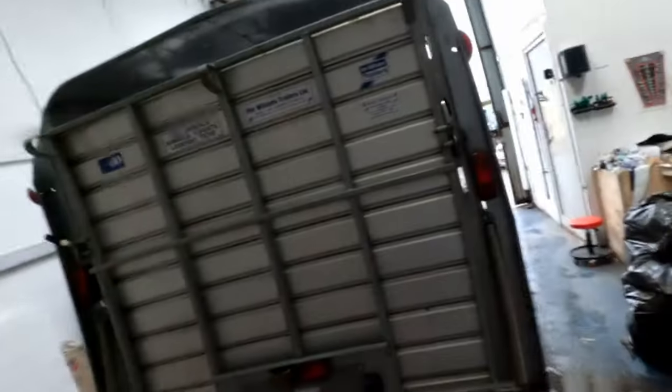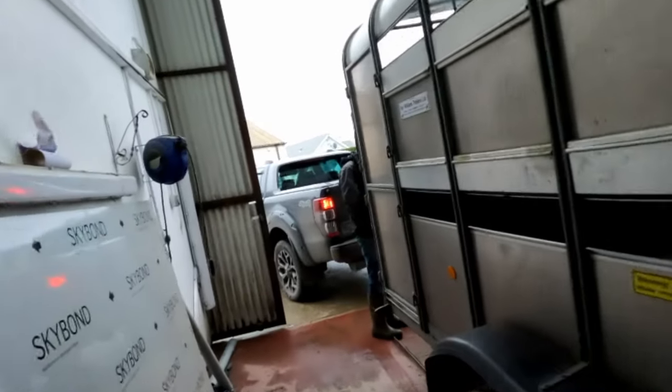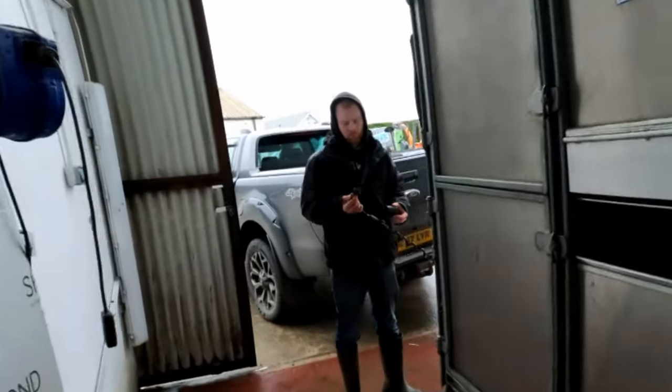I just don't like it. The light hanging off over there too, it's a bit shabby looking. I don't like that. I'd rather keep it right. So I've got Gavin's jeep over here now. I'm just going to plug it in here and see what we can get working.